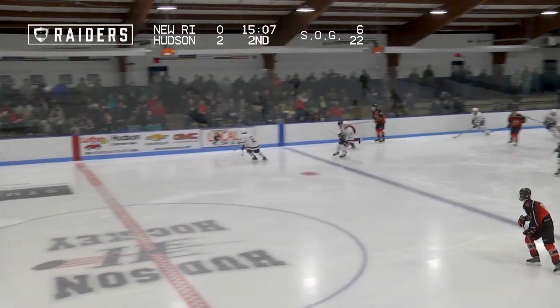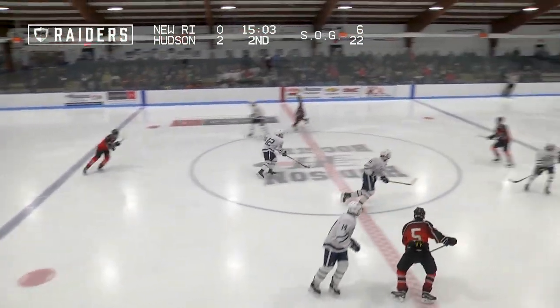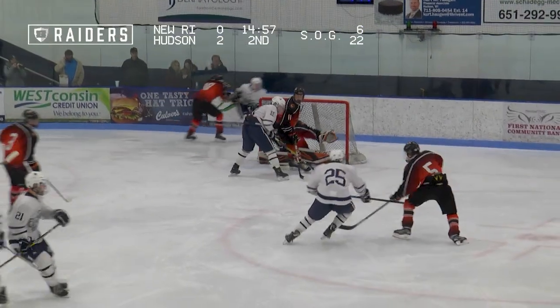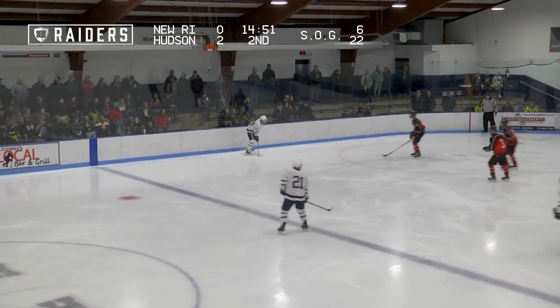Tigers look to get this one out. They are just gassed, I'm guessing, right now. Ben Parent with it now. Parent, nice job. Feeds this one back up ice. He's got Hansen with him. Hansen goes towards the slot. Parent with it now. Parent feeds this one on over. Nobody home. Spinning shot there by number 25. That's Nolan Wagner.